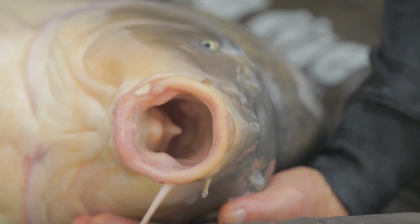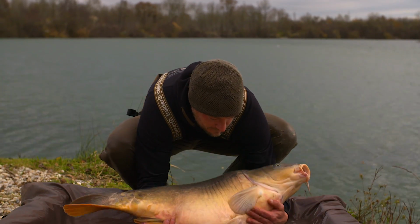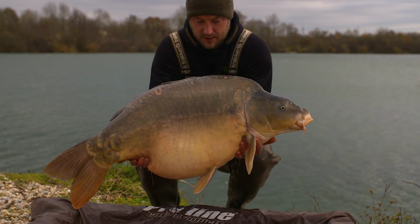All the best laid plans go out the window when the carp decide not to follow the rules. RJ has adapted well and gone from 0 to hero.